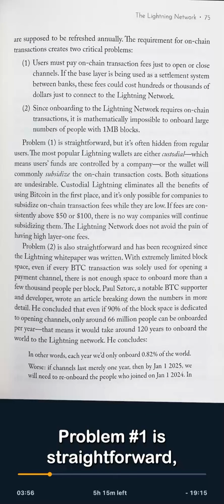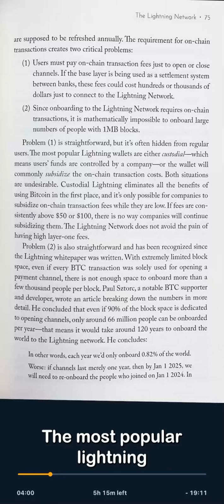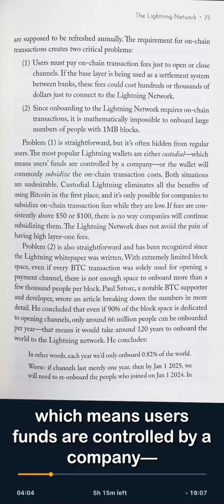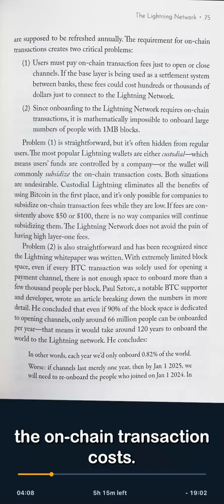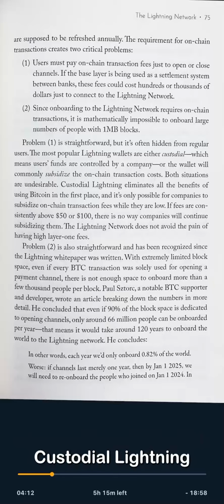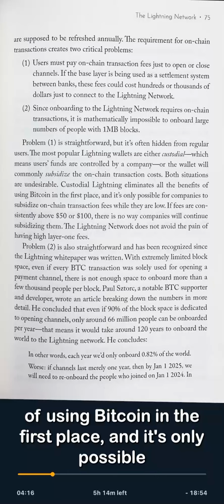Problem number one is straightforward, but it's often hidden from regular users. The most popular Lightning wallets are either custodial, which means users' funds are controlled by a company, or the wallet will commonly subsidize the on-chain transaction costs. Both situations are undesirable.